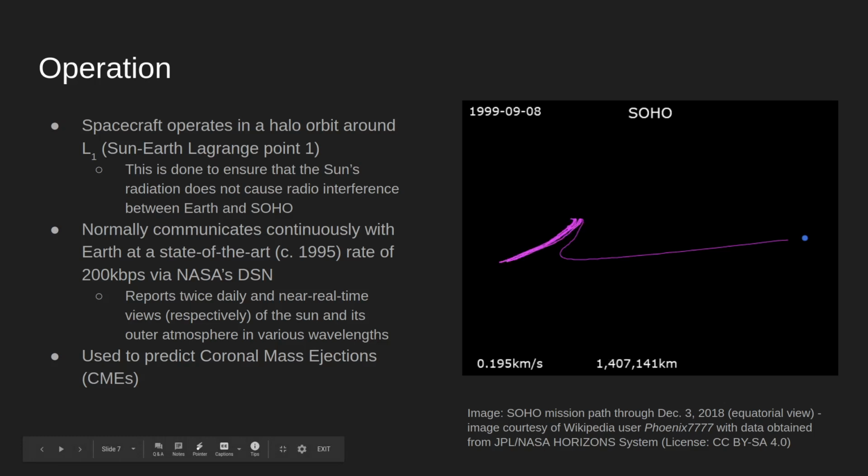So the spacecraft, now we're getting into the orbit. The spacecraft operates in a halo orbit around L1, which is the Sun-Earth Lagrange point number 1. And so this is the point in space where an object at that point will have an equal orbital period for the Sun and the Earth.